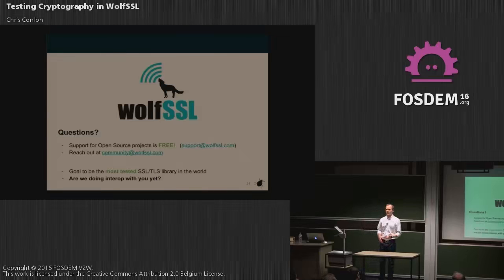We're a company, and we do provide commercial support to paid users, but we offer free support to open source projects. So if you're looking to add SSL or TLS to your project, you can get in touch with us, and we'll support you through that process for free. You just have to send us an email at support@wolfssl.com, and that reaches the whole team, and we assign it to one of our engineers, and work you through any issues or problems that might come up. And again, if we're not interop testing with you, please contact us. We'd like to throw your tool into our testing cycle and testing framework.